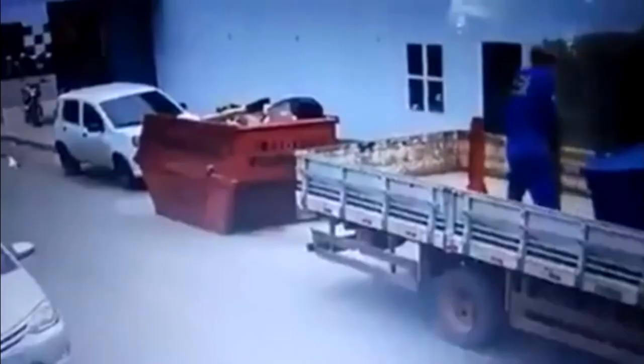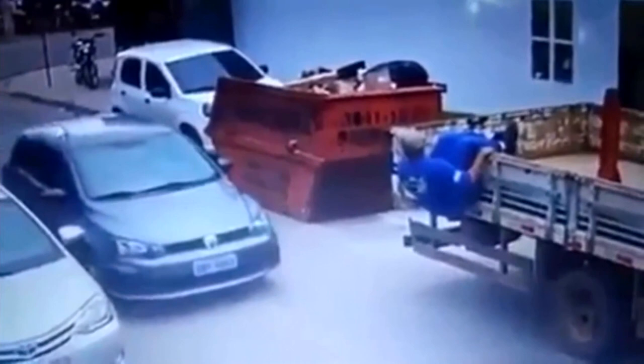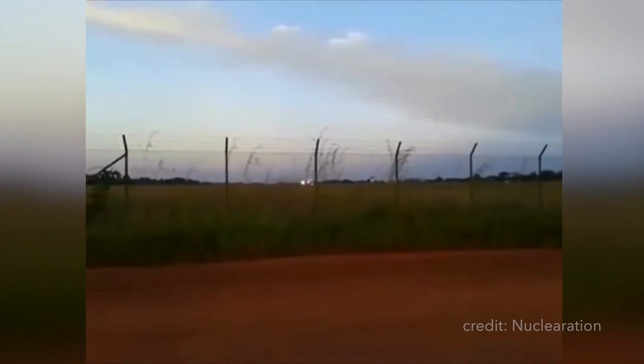This worker almost falls off the truck, and a kind person comes over to help him. This cargo plane overruns the runway on takeoff because it was overloaded.